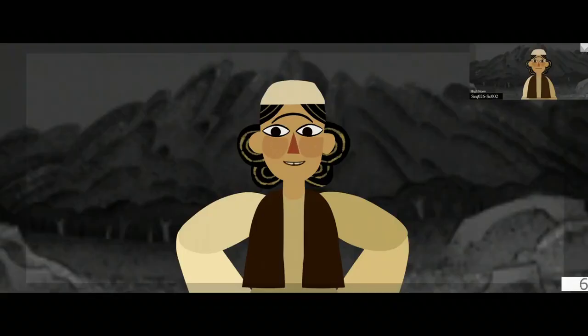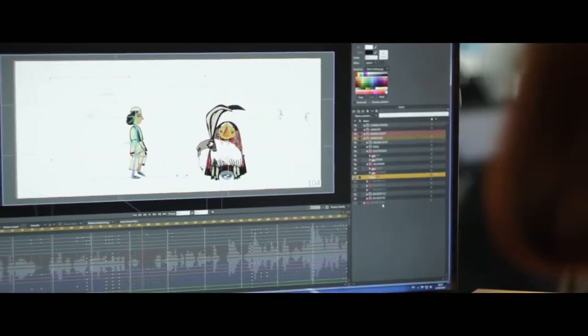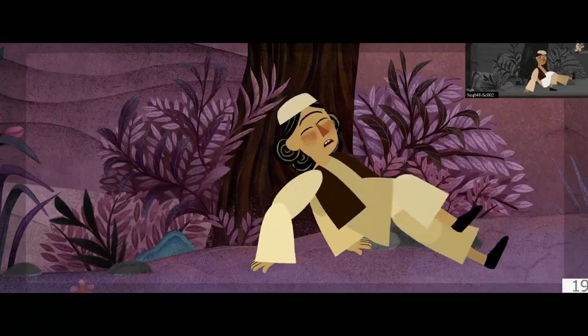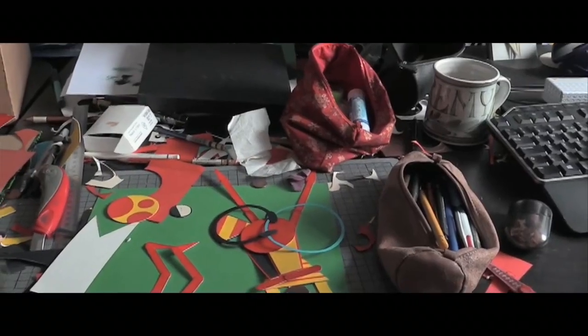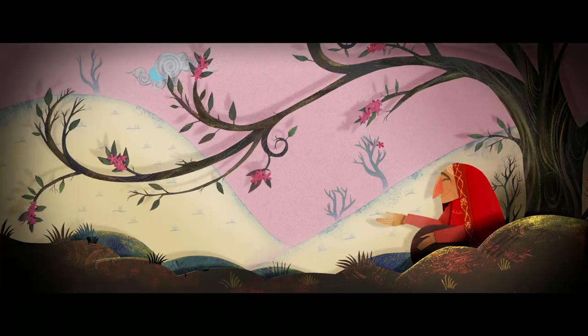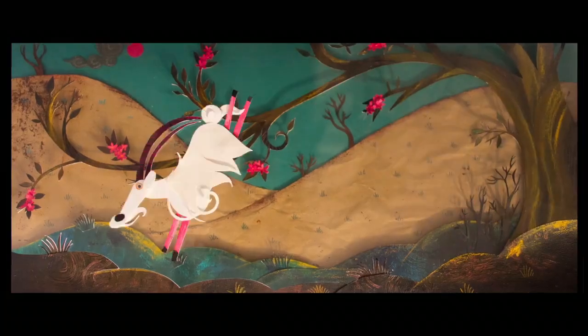Hi, I'm Lorraine. I'm the animation director on the story world sequences on The Breadwinner. Our goal on the story world sequence was to create a contrast between that world and the real world. We worked with a paper artist to figure out how light works with paper, how paper feels when it's animated, and to help design the look of the story world.